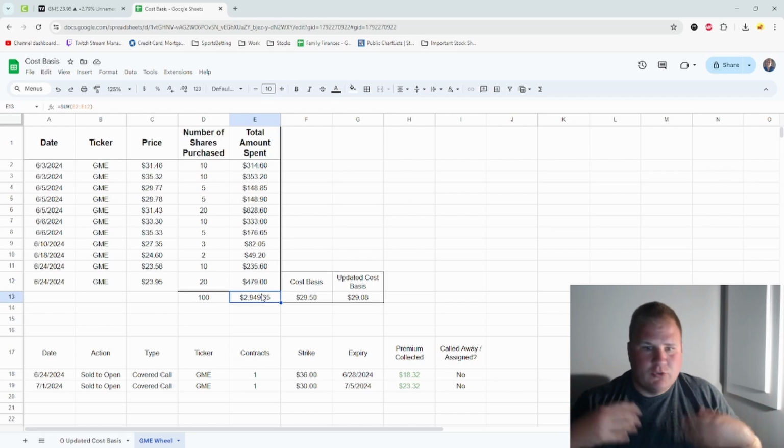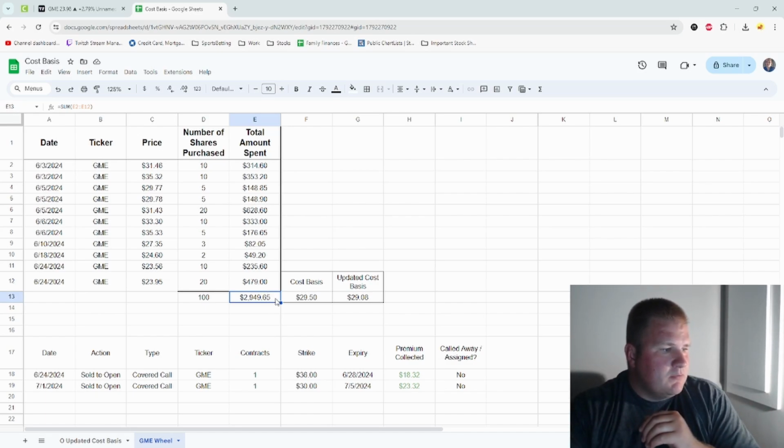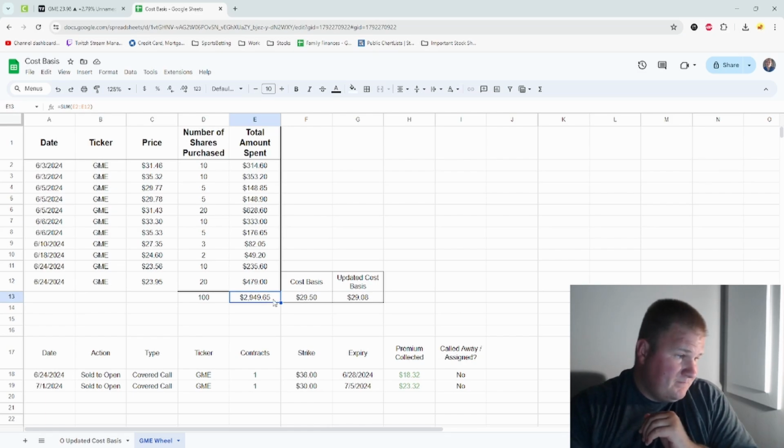I'm documenting the trades that I made. You can see that here. So you can see the total amount that I spent for 100 shares of GameStop.